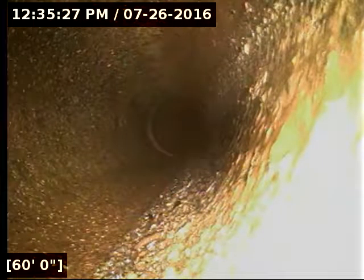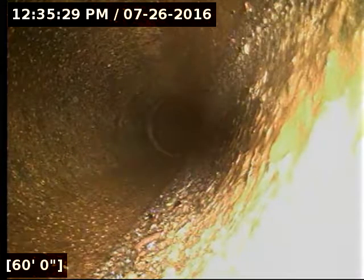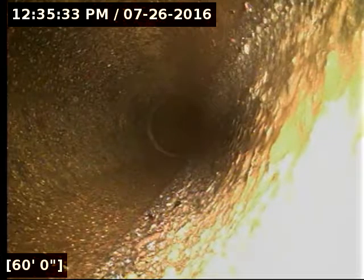Alrighty, I successfully located the camera head here at 60 feet. Again, due to the depth, the signal's coming in a little bit bouncy, but where I found this was about 3 feet beyond, there's no curb here, but beyond the little rock retaining wall in the front, which would put the cast iron transition right at the edge of the property where the property meets the street here.